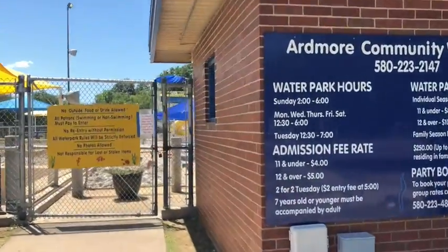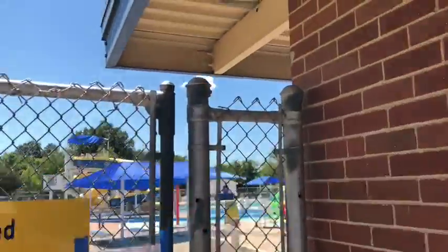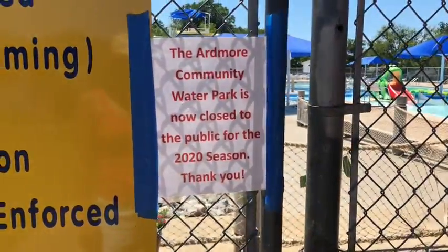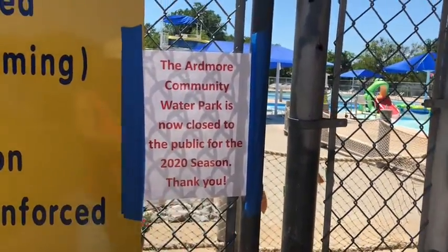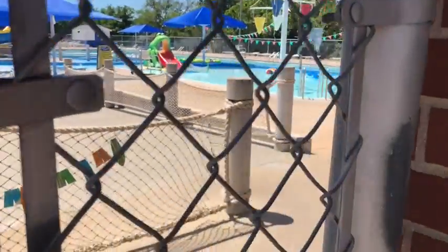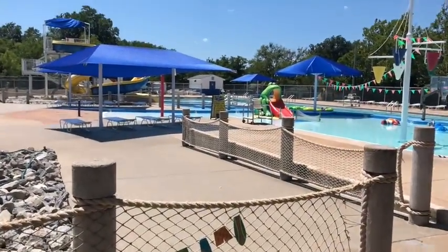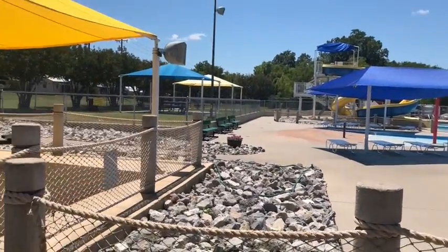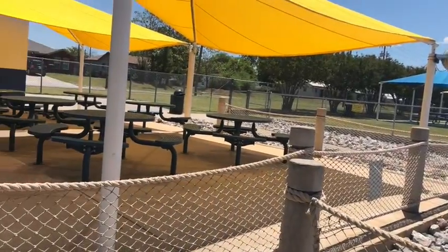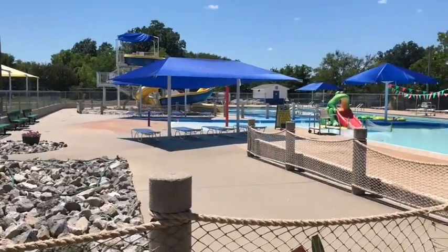See if we can sneak a view in here. Oh yeah. Here, this is why I can't go in. School started, even though it's 90 degrees outside, the park's closed. So, there you go. It's really quite a facility. Has everything that a typical community park would have.